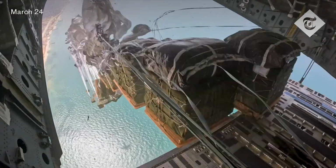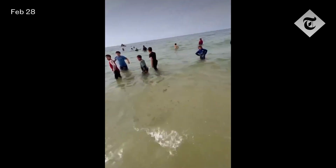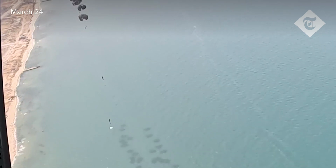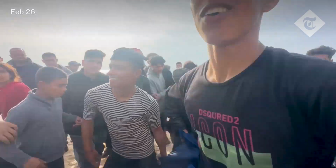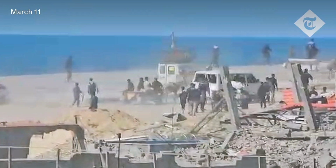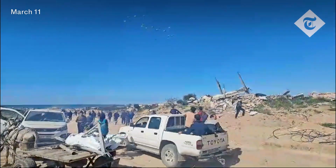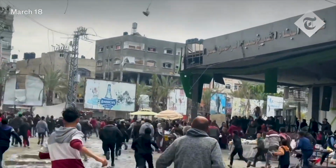It's hard to control exactly where the packages will land, even with GPS guides attached. Goods have ended up in the sea, crates hitting people, causing injuries and deaths. Airdrops are a method of last resort, expensive operations with no real guarantee that the aid will get to those who need it most. But for now, it's one of few lifelines possible.